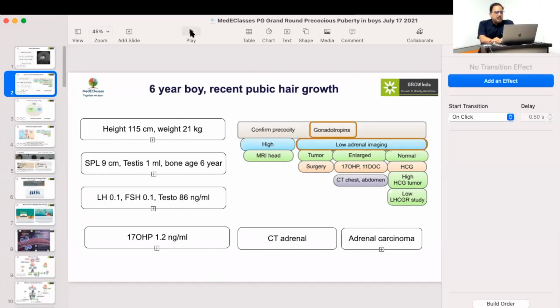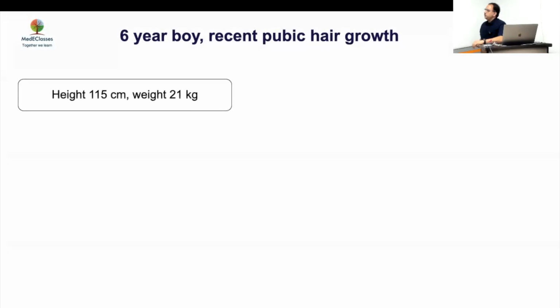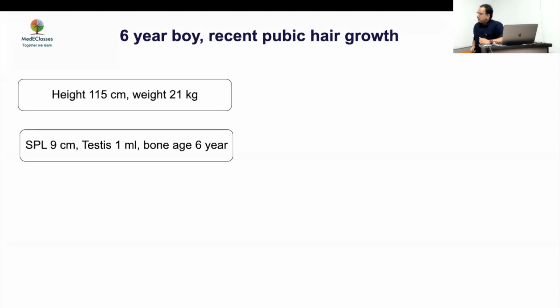Now, the second situation which we are seeing is a 6-year-old boy with recent pubic hair growth. And what we are seeing is that this boy is also tall. He is 115 centimeters and he has a stretched penile length of 9 centimeters and a testicular volume of 1 ml. Now, what does this mean, Dr. Sayan? In that regard, the testis is prepubertal, but the SPL is much increased. So these aren't matching.